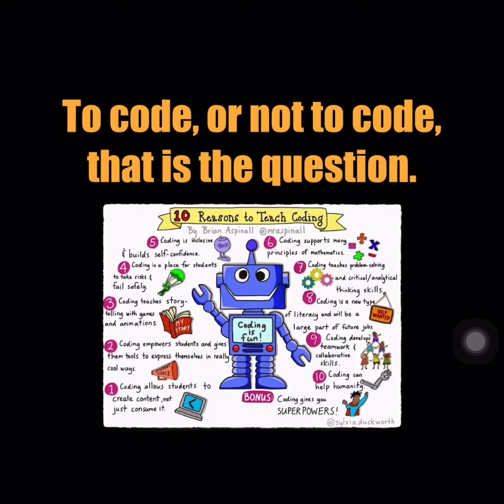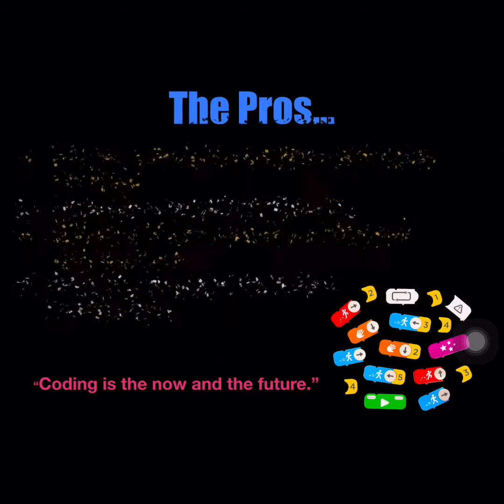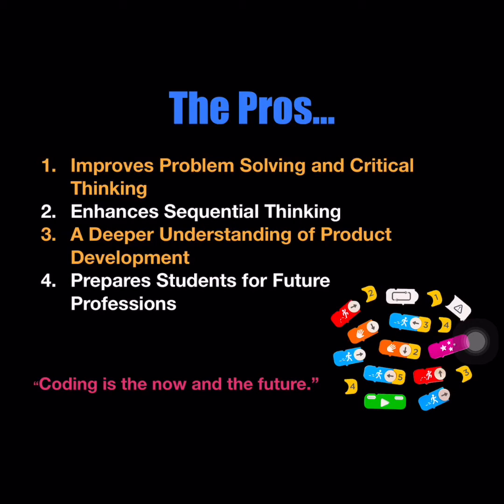So the real question in the hot topic in education is, should students code in early elementary? What are the pros and what are the cons? Let's start with the pros. Number one, it improves problem solving and critical thinking. Number two, it enhances sequential thinking. Three, a deeper understanding of product development. And last but not least, it prepares students for their future profession.